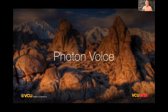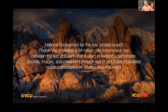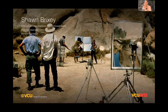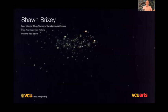Photon Voice was a National Endowment for the Arts-funded project that created this 94-million-mile transmission line between the sun and the Earth to use radiation pressure to actually levitate graphite particles in a vacuum chamber that a dancer would perform and move with in relationship to the sun and the Earth. These tiny particles change the interaction of photons with electrons and matter to produce these incredible, let's just say, galaxies. This is when the Van der Waals forces break. This is when it starts to form a flat oblate disk, exactly like you have in deep space. It begins to look a lot like a galaxy.